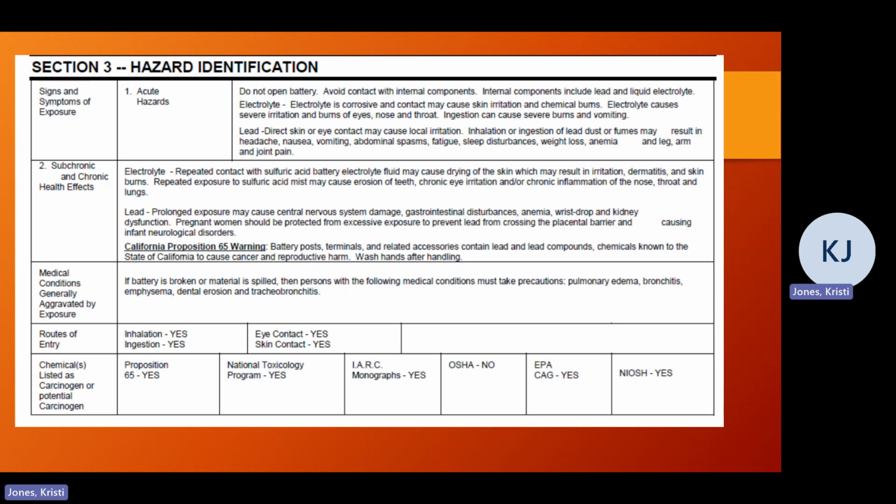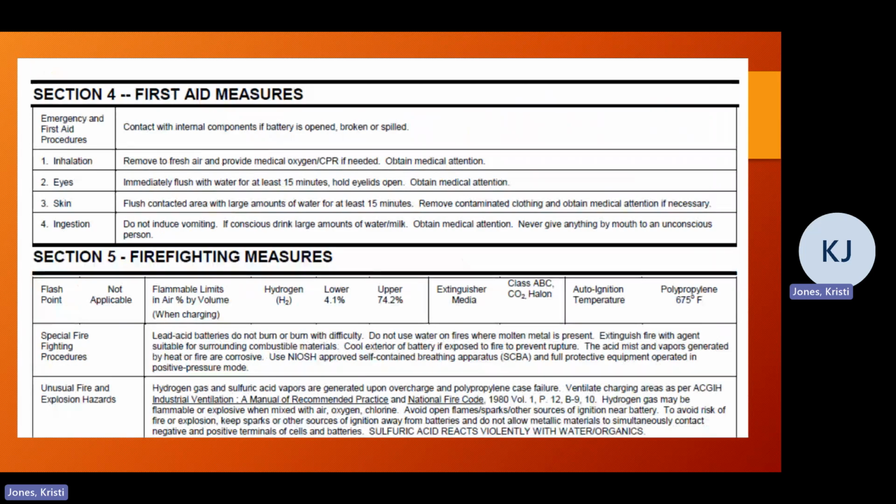Section 4 is the first aid measures. You see here that it covers inhalation, eyes, skin, and ingestion. This explains how to clean or what not to clean with. Or maybe you need to know if you can induce vomiting, but this will tell you if it's good or bad.